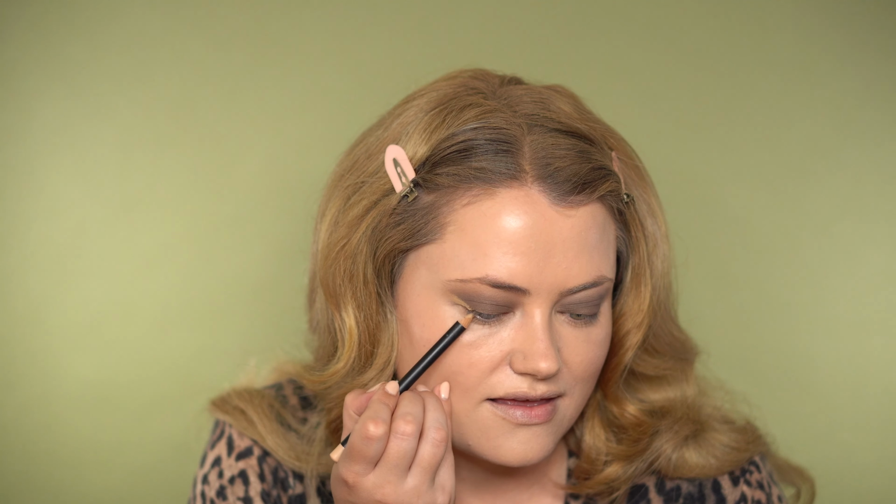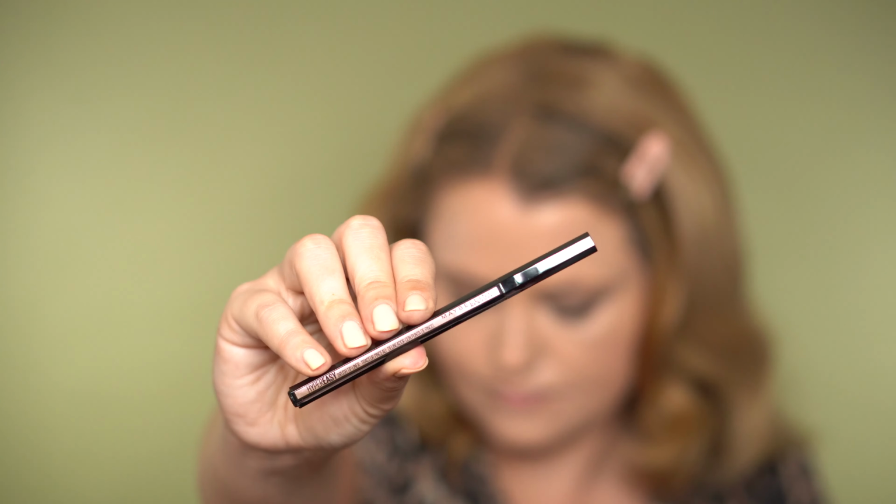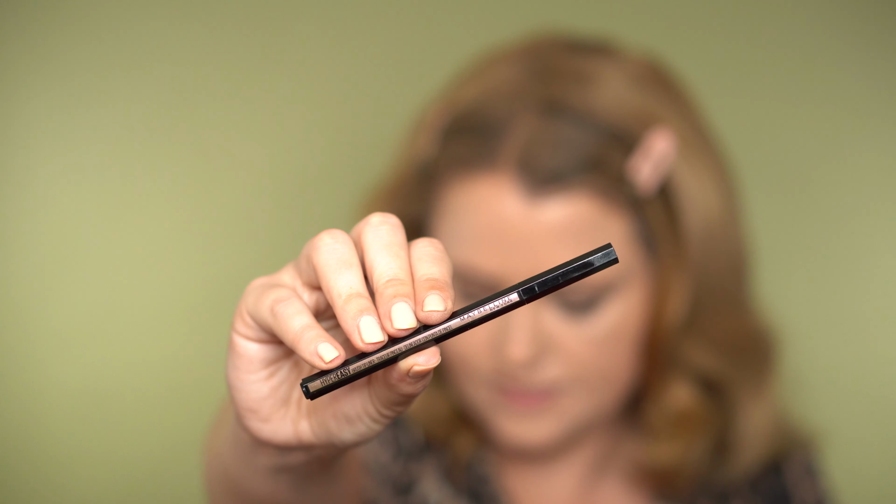All right, so I'm just creating that shape, as you can see. So then, once you've done that, you can come in with your eyeliner. Today I'm going to use the Maybelline Hyper Easy. This one I think I want to use for this look because it gets a much finer line. I really like the brush tip on this.